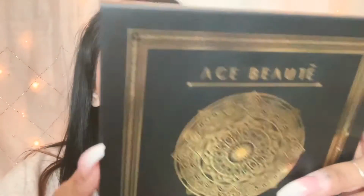Today I wanted to talk to you guys about the Ace Beauty palette. It's called the Quintessential Palette Shadow. It's exactly what it's called, Quintessential Palette Shadow. This palette is a cruelty-free product, is what it says in the back, made in PRC. The net weight is 24 grams, which is 8.84 ounces.